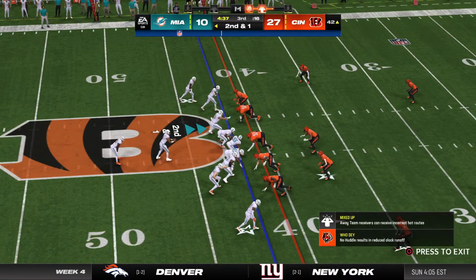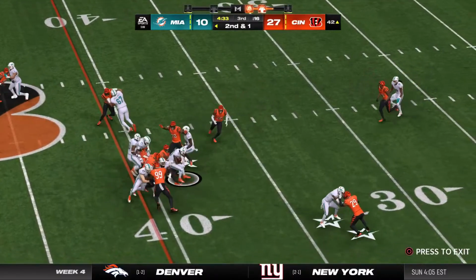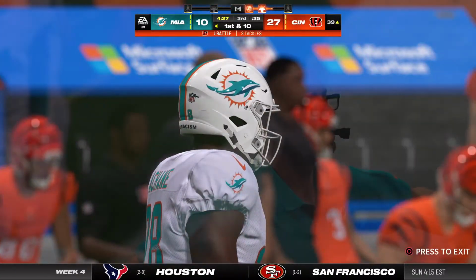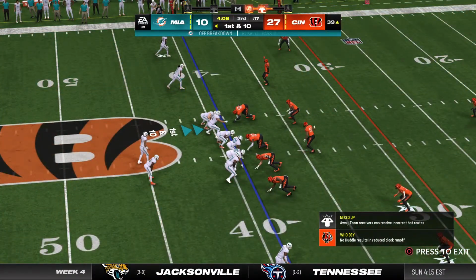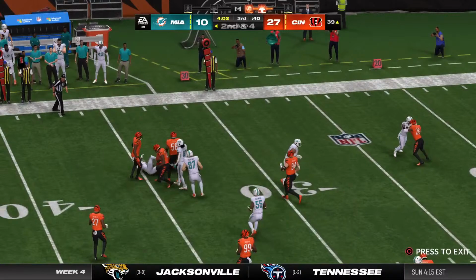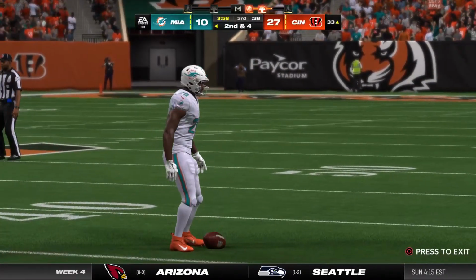Brings up 2nd and 1. Right back to Achane on 2nd down. And he'll get it inside the 40 to the 39. They'll get 3 as the drive continues. It's a first down. It's a gain of 3. First down, Dolphins. Again, it's Achane. 46 yards rushing for him now to this point. Good yardage there on first down.